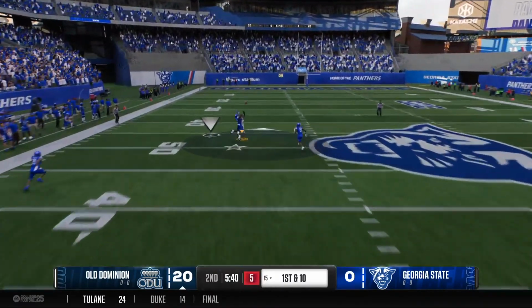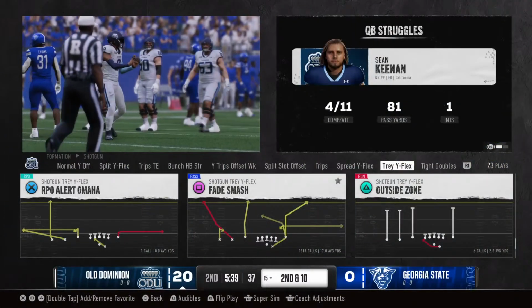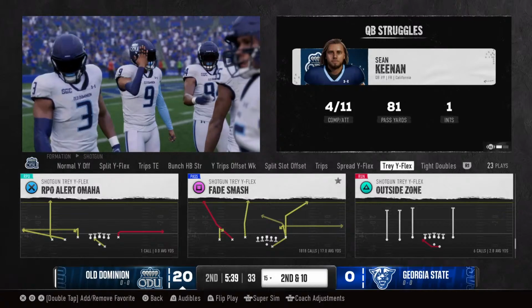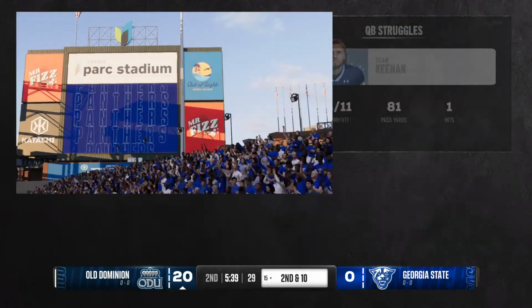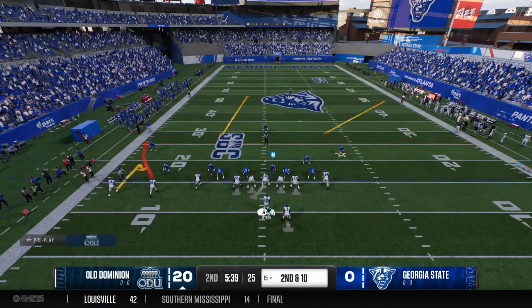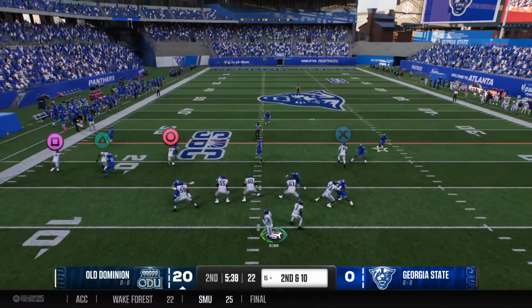He lobs one high down the left side. And that one falls incomplete. They tried to go over the top on first down. Second down coming up. Man, that's a couple bad throws. Last possession obviously ends in an interception by this quarterback, and now you throw another one in harm's way. You got to make sure you're throwing to the open guy. Make sure you're taking care of that football. We can't have any more turnovers.